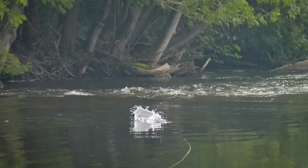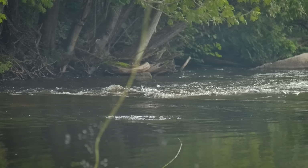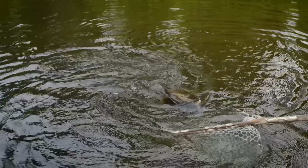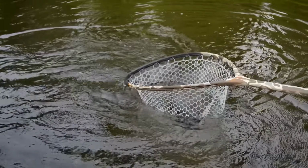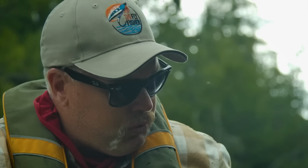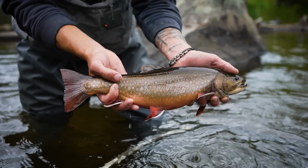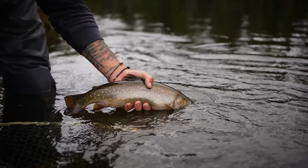Here we go. Fish on. Wow. Dead drifting a bomber. Oh Mikey, what a stud. Oh, that's what we're talking about there. Esnagami brook trout. I'm speechless. I'm literally speechless. On a bomber.